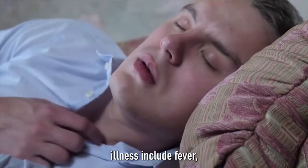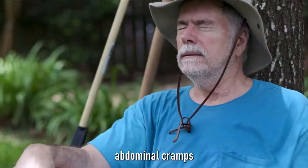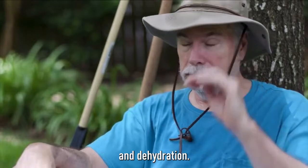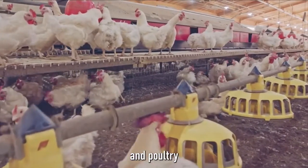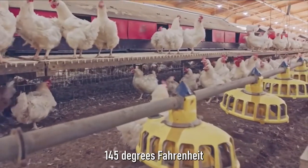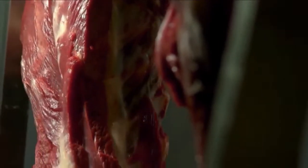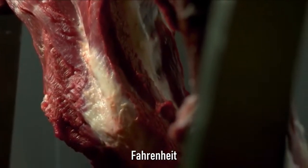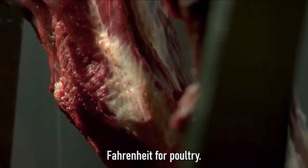Symptoms of foodborne illness include fever, chills, diarrhea, vomiting, abdominal cramps, and dehydration. To avoid these risks, always cook your meat and poultry to the recommended internal temperatures: 145 degrees Fahrenheit for beef, pork, lamb, and veal, 160 degrees Fahrenheit for ground meats, and 165 degrees Fahrenheit for poultry.